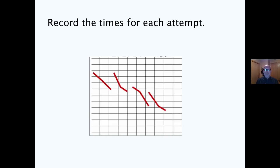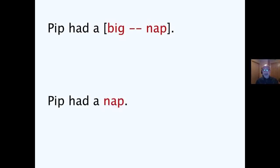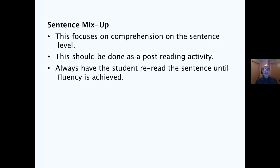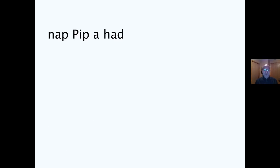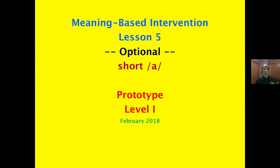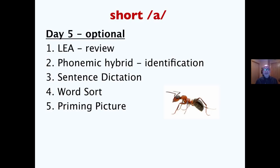Fluency, we've seen that. Comprehension, maze, focusing on comprehension at the sentence level. These are all post-reading activities. Sentence mix-up, again, post-reading. These are all related to the story. And then the 5th day lesson, the 5th lesson is optional. All right, and some teachers like to do something totally different, but here are some activities.